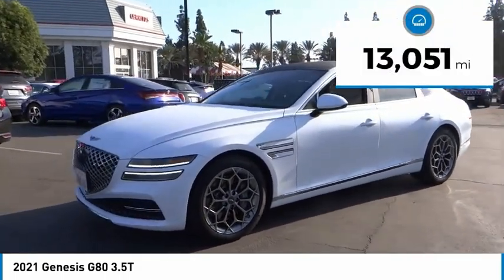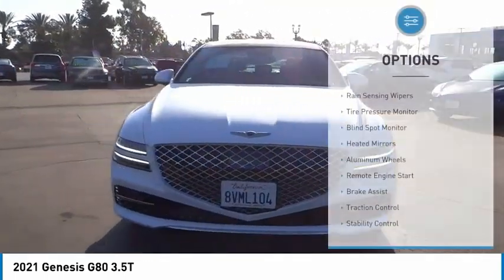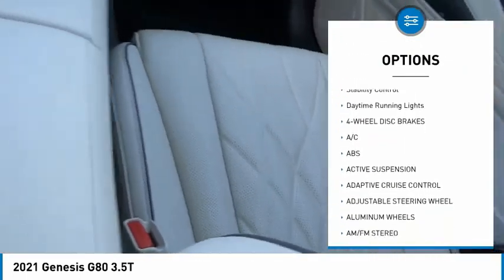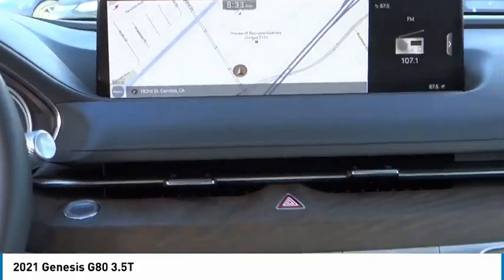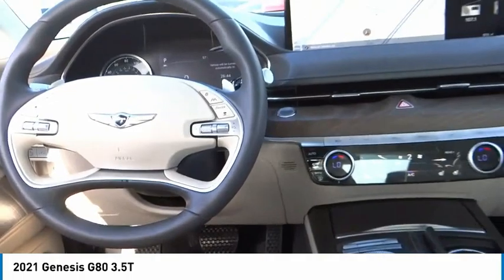This vehicle has less than 15,000 miles. Here are some of this vehicle's great options: rain sensing wipers, tire pressure monitor, blind spot monitor, heated mirrors, aluminum wheels, remote engine start, brake assist, traction control, stability control, daytime running lights. A vehicle like this doesn't come along every day. Come in and get it before someone else does.